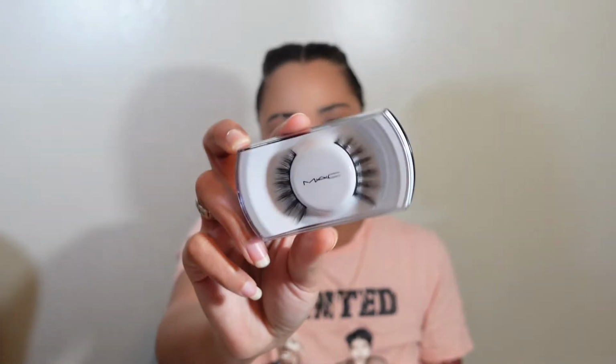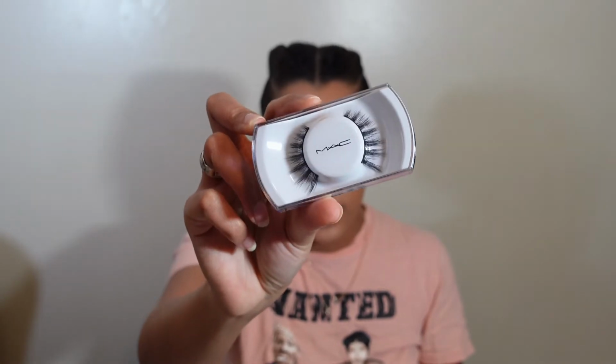Hella worth it. Okay, then the next item I got is some MAC lashes. I'm really into MAC lashes. I love them. I got this for $5 and it retails for $18. I love my MAC lashes, but I really only buy them from there because they're always like $5. And I really don't want to pay $20 for lashes. I'm not going to lie to you.